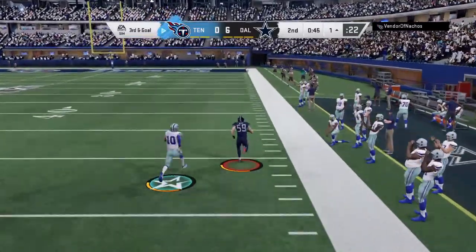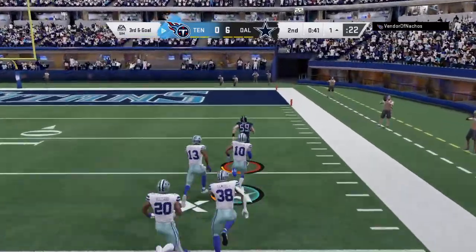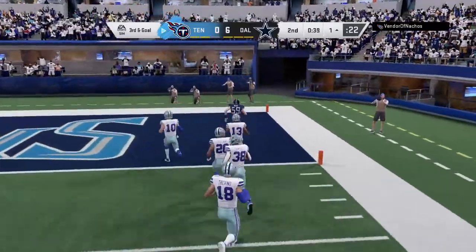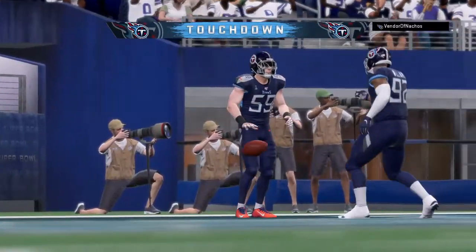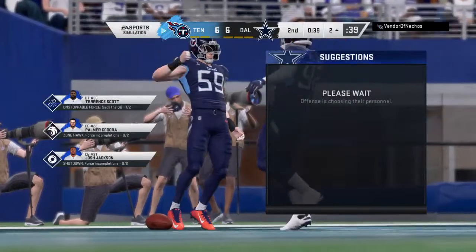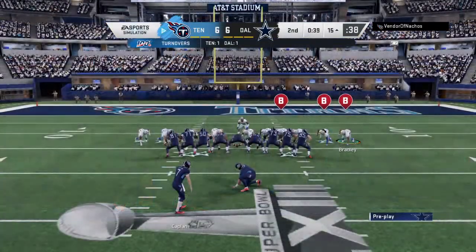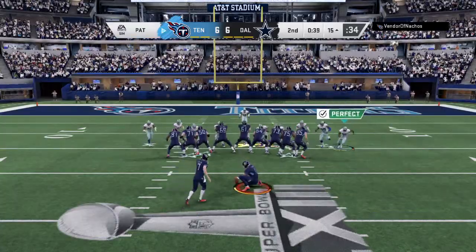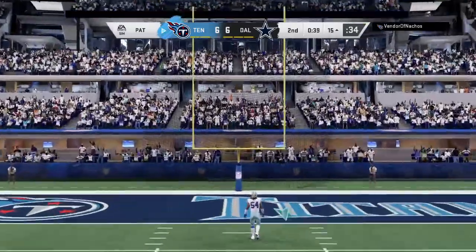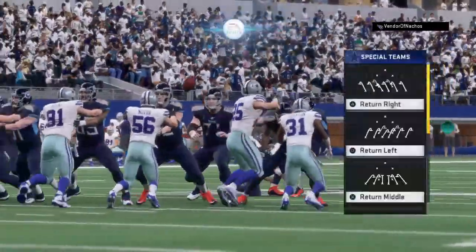Weaving through traffic, and now he's free. He's at the 40, the 20, 10, and he's going to score. It's a Titans touchdown. So from one end zone all the way to the other. Talk about a turnaround. And how about the excitement that that play generates for his team? Not just the points on the board, but the momentum and taking it from coast to coast, end zone to end zone. What a tremendous play.